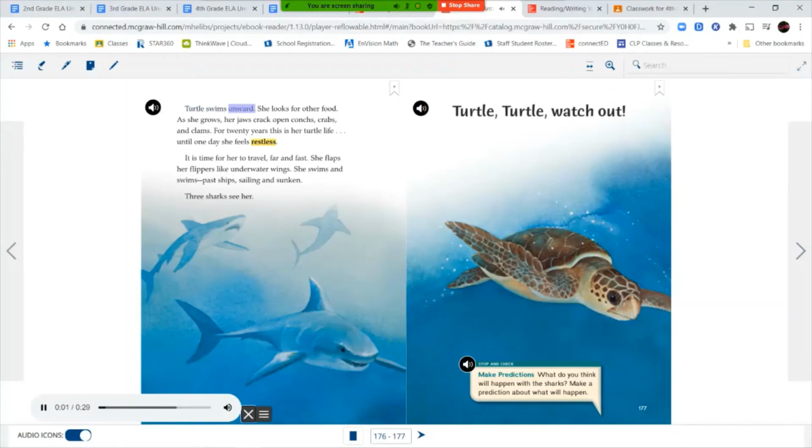Turtle swims onward. She looks for other food. As she grows, her jaws crack open conches, crabs, and clams. For 20 years, this is her turtle life, until one day she feels restless. It is time for her to travel far and fast. She flaps her flippers like underwater wings.